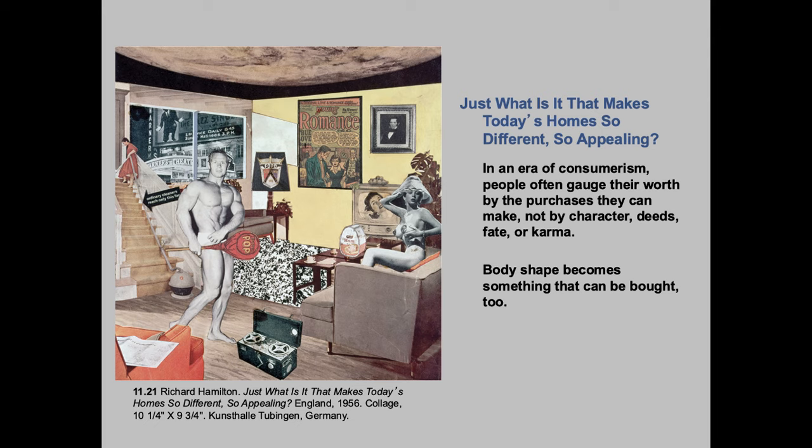Okay, so this is 11.21, Richard Hamilton, Just what is it that makes today's homes so different, so appealing? So he's really mocking modern culture, consumerism culture. The idea that the bigger car or the better stuff you have, the nicer home, that makes you a more important or better person. So there's a shift in this time period.